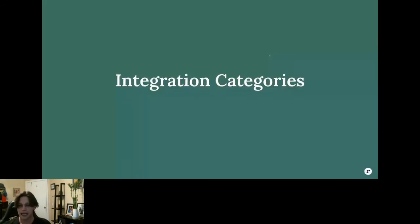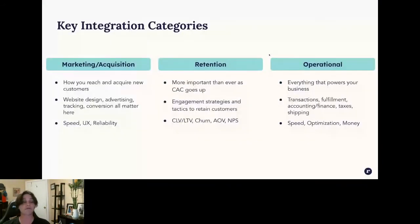So with that in mind, let's go into some integration categories and start talking about some of the examples that are leveraging these. You're going to see people define integrations, technologies, apps in so many different ways in the e-commerce industry, but I'm going to keep it pretty high level and define it in three neat buckets. There's marketing and acquisition channel integrations and apps. There's retention and there's operational.